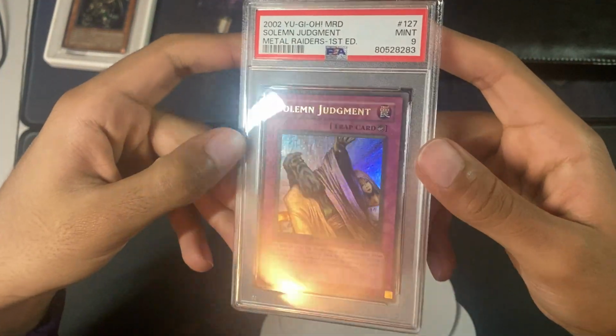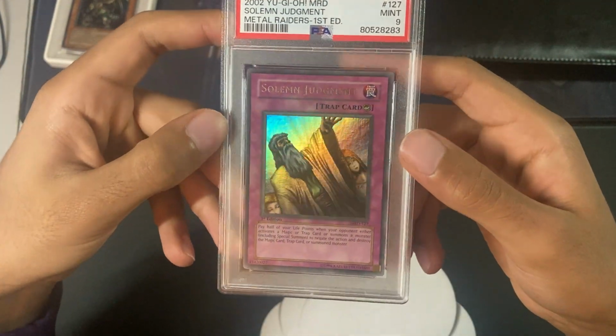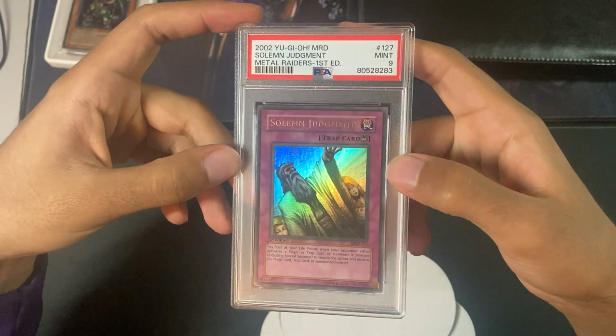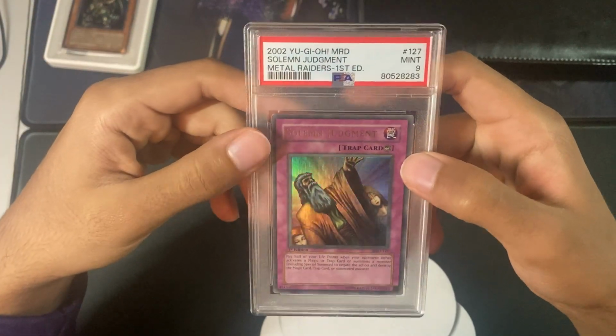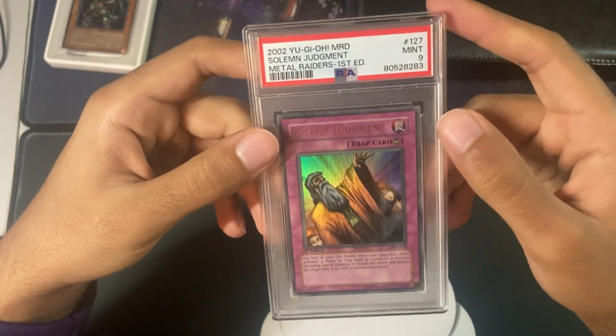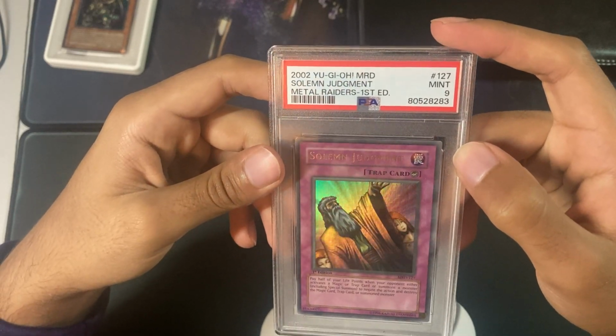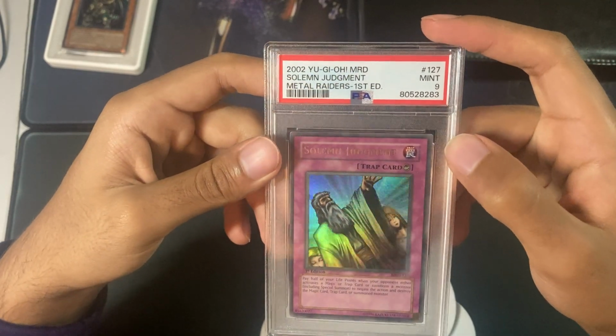But when you go to something like vintage collecting, here I have a PSA 9 Solemn Judgment that I got from a friend, first edition out of Metal Raiders. I'm just going to crack this for my binder. I'm not a huge PSA graded card collector. This was essentially pack fresh condition, and I needed one for my binder that was in really, really nice condition, so I got this one.